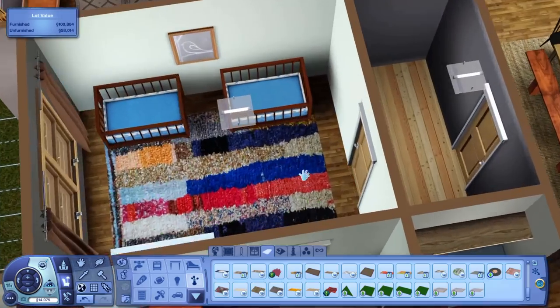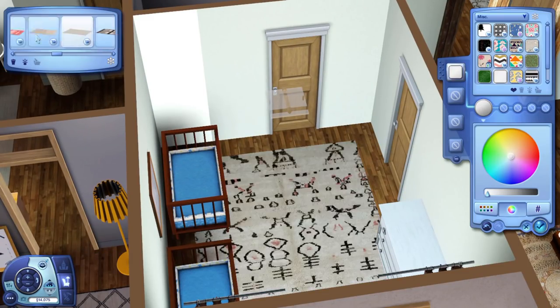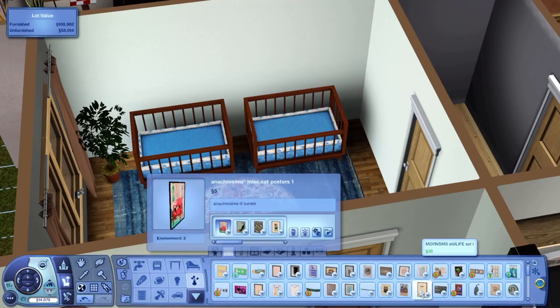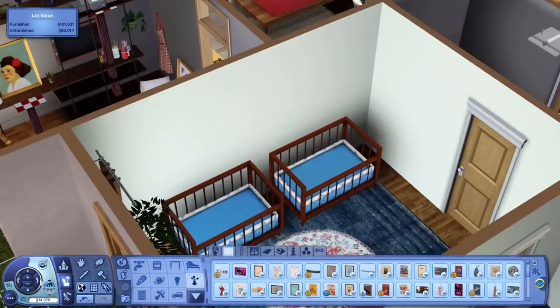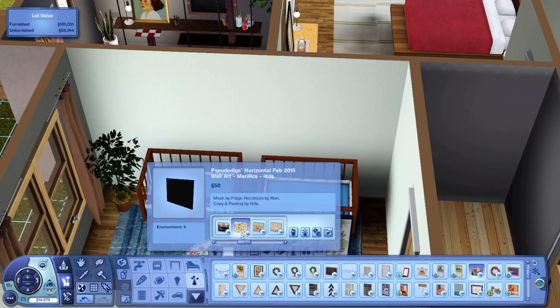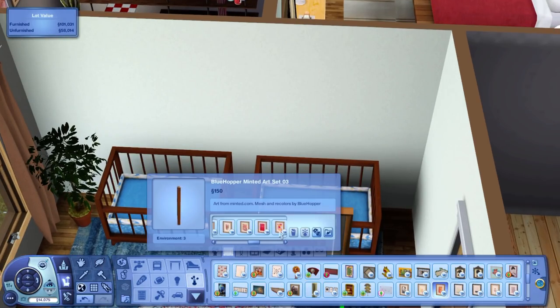I originally was going to do this one, which is pretty bold. But I do like this blue. Yeah, that one. And then I layer a really cute little round colored rug. And I'm just like, oh, this is like the cutest, fun, modern, slightly vintage vibe nursery. It's just so cute.